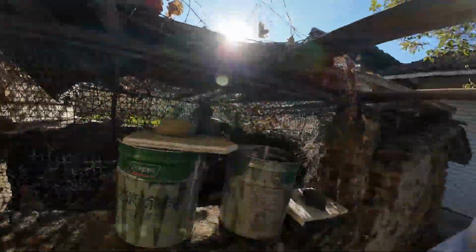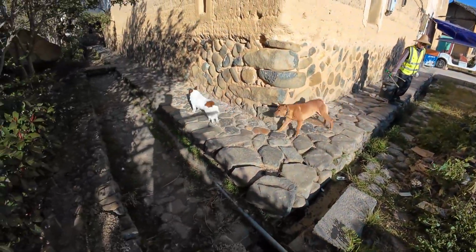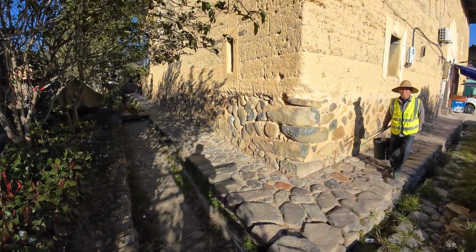It is semi-abandoned, you know, all the younger people, as in Italy, also in China, are moving to the cities. Here you can see all the chickens stored and being fed, so you'll be able to eat them later. And two dogs are fighting against each other.